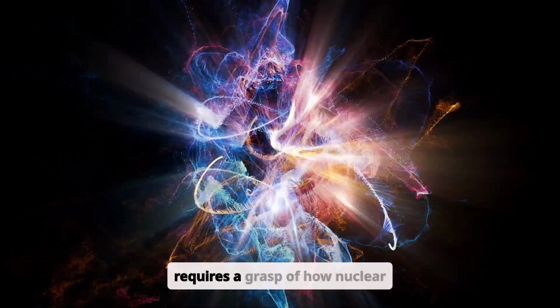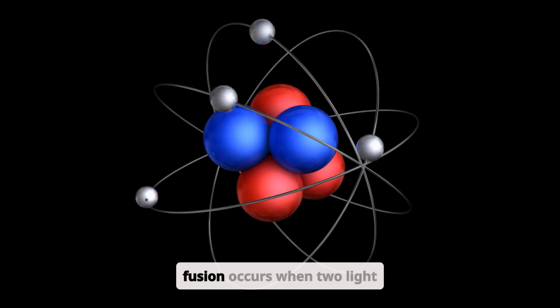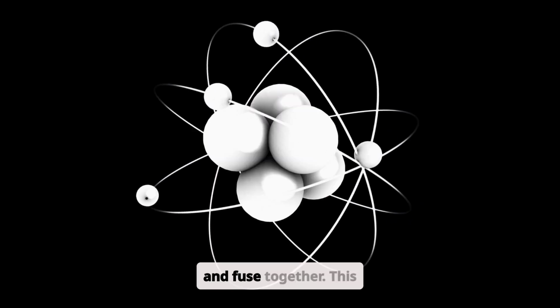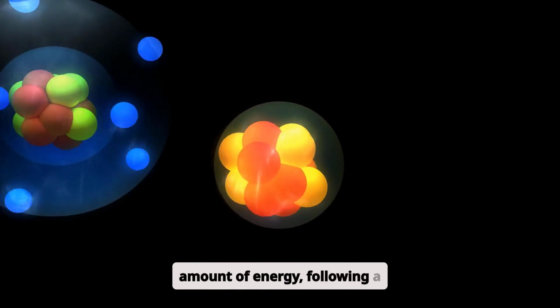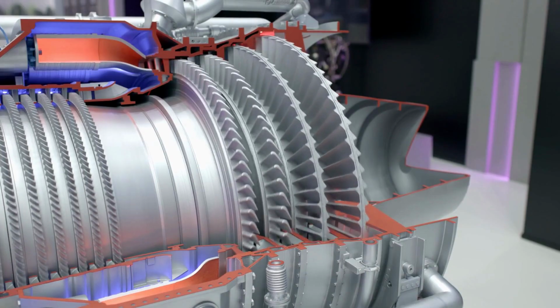Understanding this breakthrough requires a grasp of how nuclear fusion, the process underlying EAST, works. In simple terms, fusion occurs when two light atomic nuclei, typically isotopes of hydrogen, collide at extremely high speeds and fuse together. This process releases a vast amount of energy, following a principle connected with Einstein's famous equation, E equals mc squared. For fusion to occur, 3 main conditions must be met.